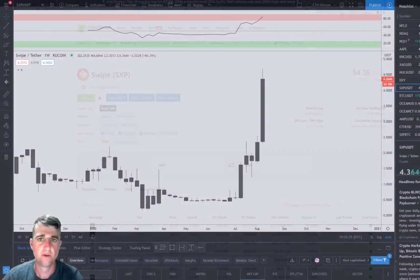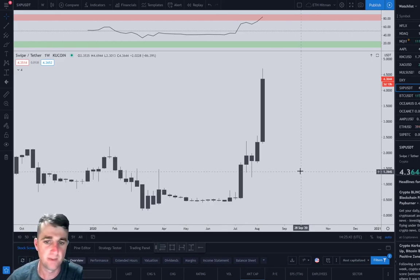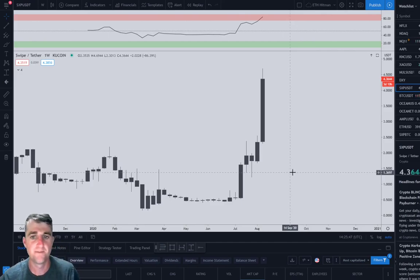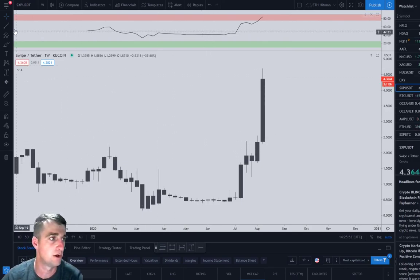going forward. Right, so over on TradingView, we will start off with Swipe versus Tether. I'm using the KuCoin chart here. It has a bit more data than the Binance one listed there prior. What I want to start by doing is marking some key areas of resistance and support, and we'll use the horizontal ray for that.